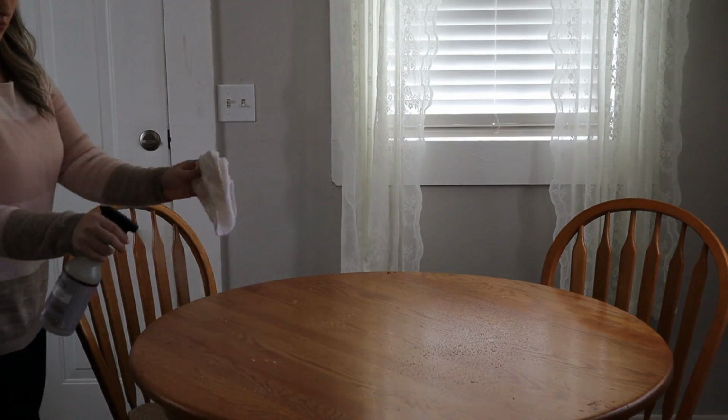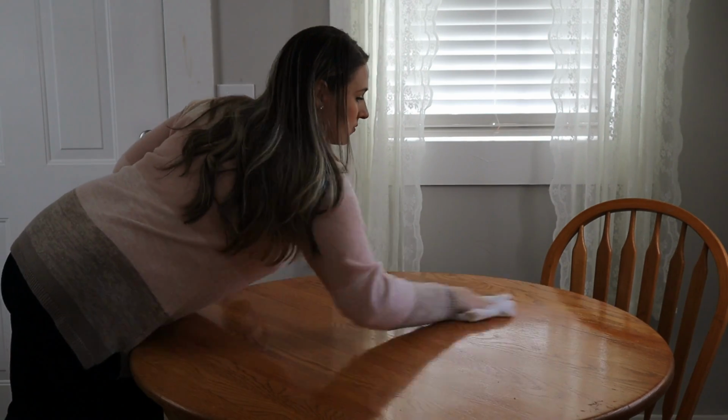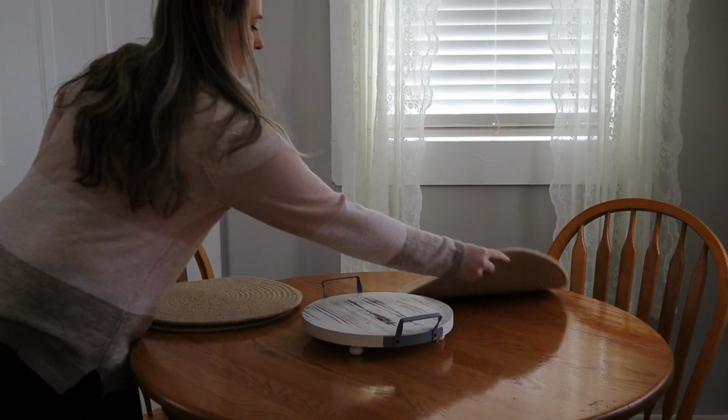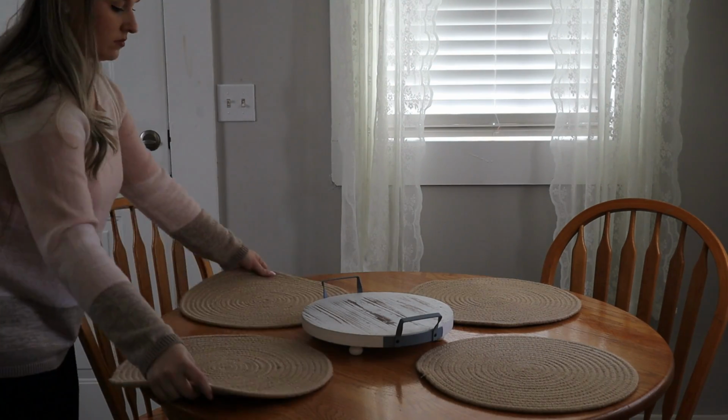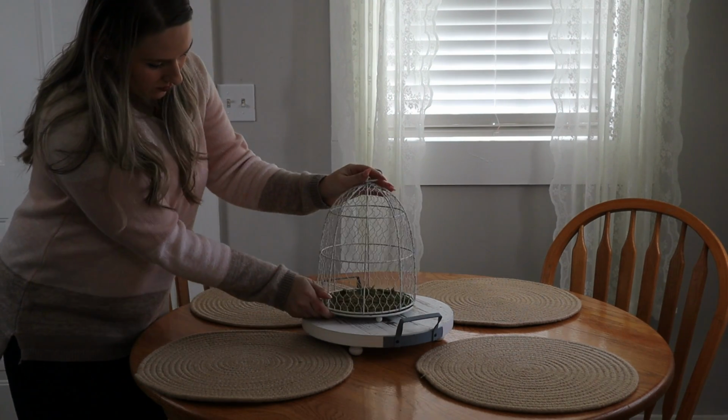I'm going to add a really pretty bird cage. We're going to stick in some more of that moss just to make it have that cottage feel flow through the kitchen, and we're going to add a bird. I love using simple decor and making it beautiful around my house without overdoing it or overspending on a ton of decor to fill a space.